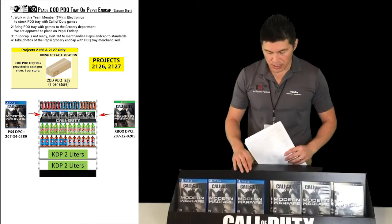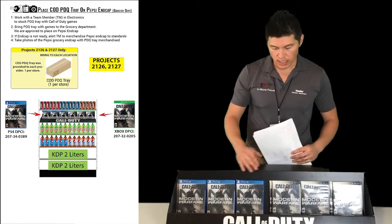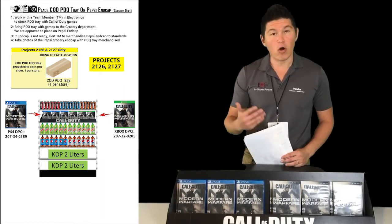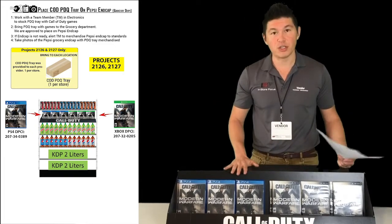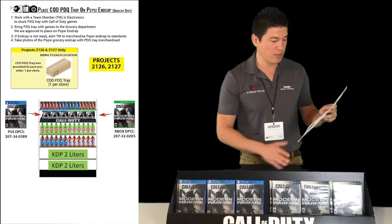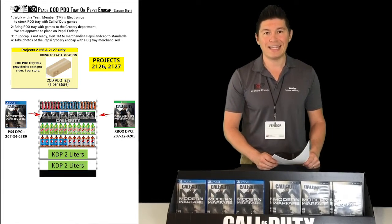Activision would like to see you merchandise Sony PlayStations on this side and Xbox Ones on this side, and they want to see at least 3 deep. But all stores have different inventory levels, so try and put as many into this PDQ tray as you can. Once you have the tray filled with games, walk over to the grocery department at the Target store and look for the Pepsi end cap.